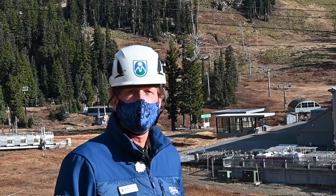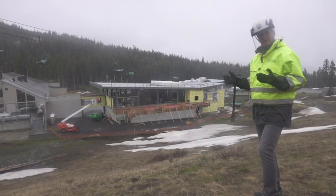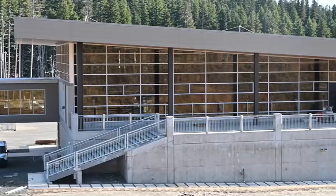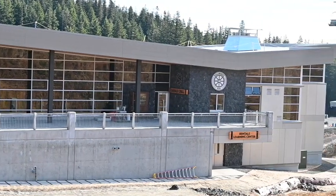Right on. Well, here we are. We're standing right where we were standing on June 25th to look at the building, and now that we're really close to being done, you can see how the shape of the roof works with our wind direction and with the sun travel through the course of each day.